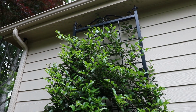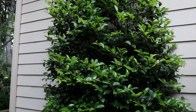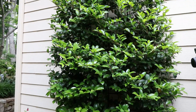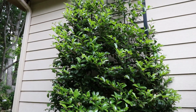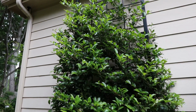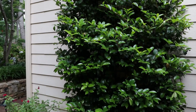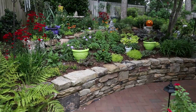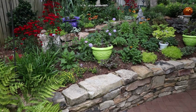It's just been trained onto this metal structure on the house. I highly recommend this. If you live in zone 7, 8, or 9, an espaliered camellia on the side of your house won't hurt your house. The roots are fine on the foundation, and you can really create some height without taking up a big footprint.